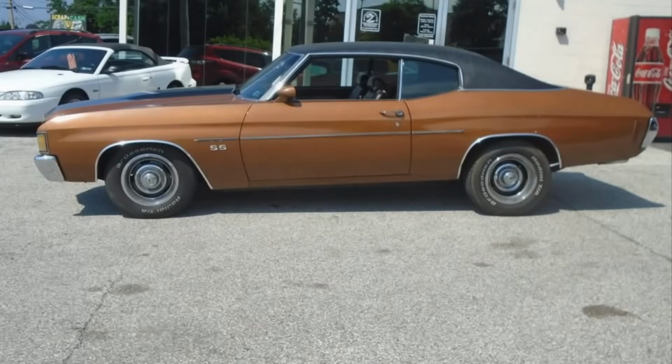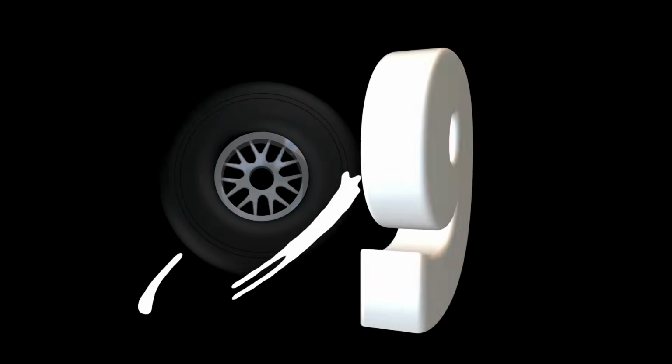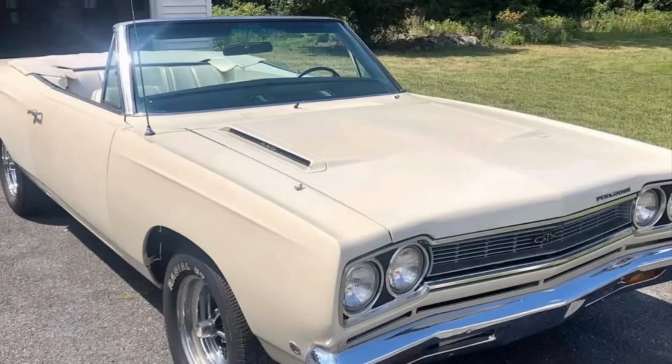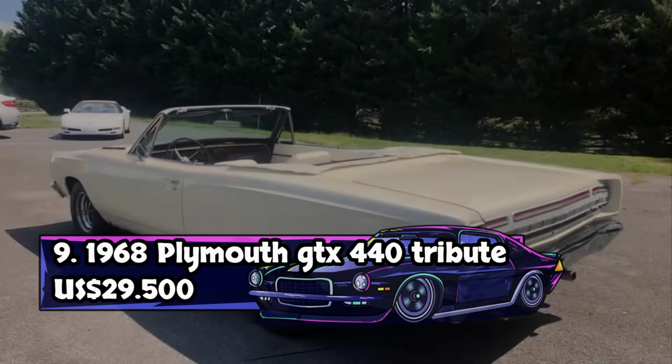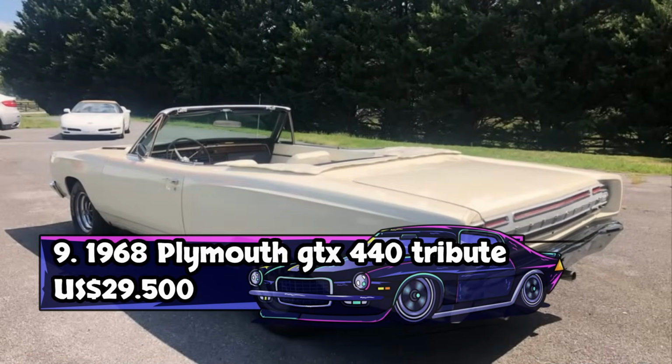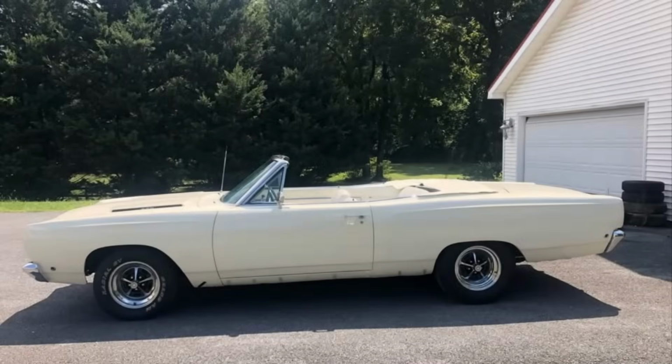For serious buyers in the area, an in-person visit could reveal a classic well worth the investment. Number 9. This 1968 Plymouth GTX 440 Tribute, offered at $29,500, is a thoughtfully built muscle car recreation that blends iconic late 60s Mopar styling with a host of modern and performance upgrades.